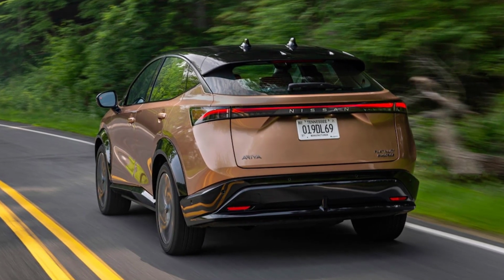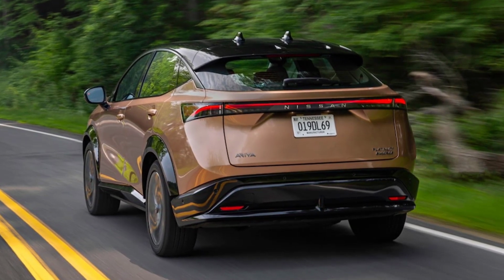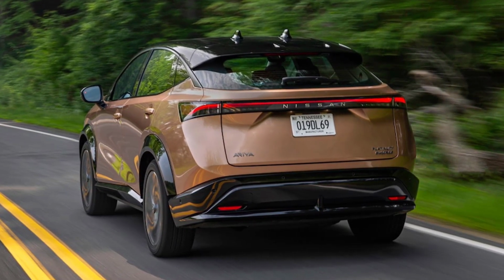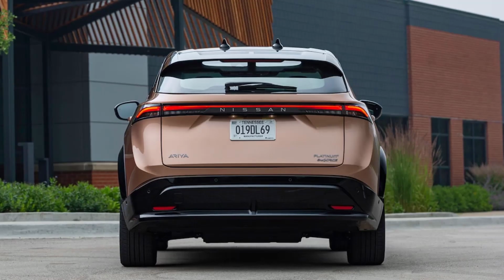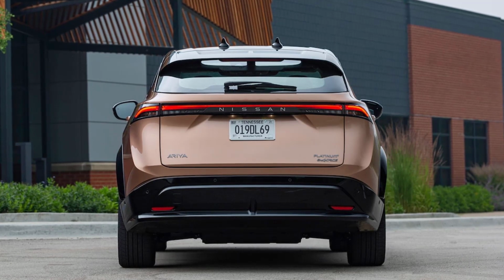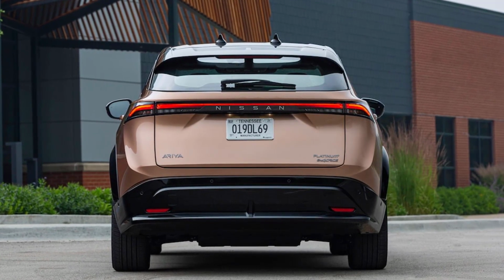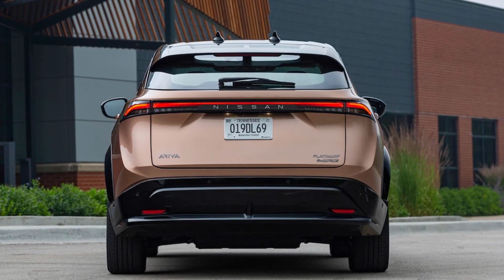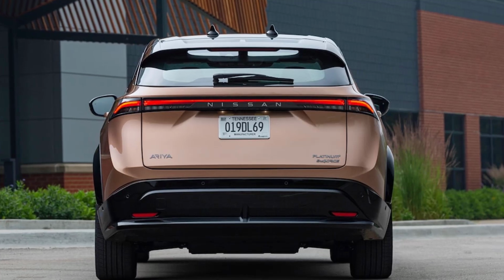Opting for all-wheel drive drops the Ariya's EPA range from 289 to 257 miles, a figure that proved almost achievable in the real world. In MotorTrend's 70-mile-per-hour highway range test, the e-4orce model managed 241 miles, or just 6% short of the number printed on the window sticker. It's more common to see EVs land 10 to 20% below their EPA estimate in our real-world test.